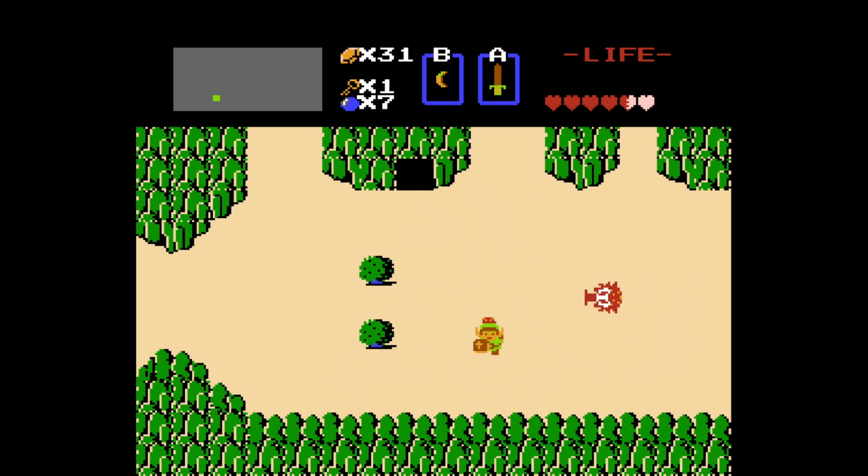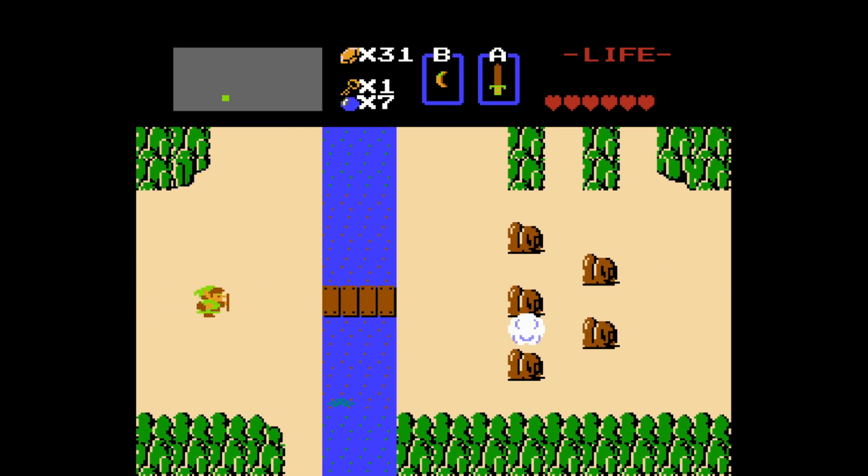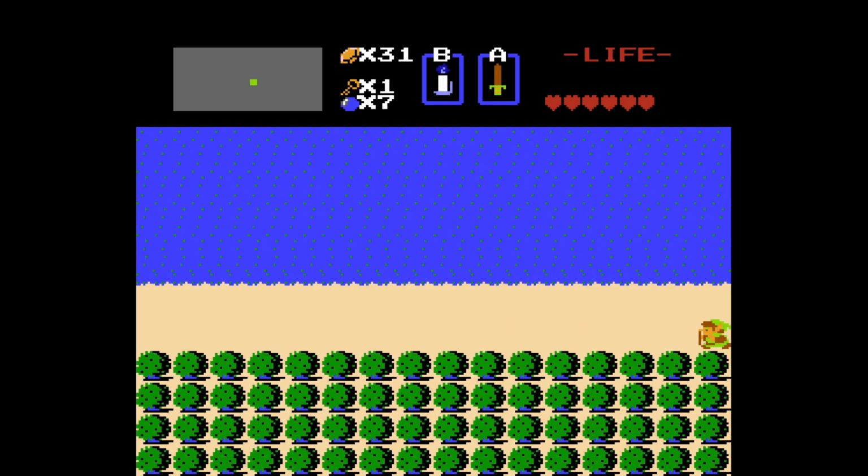Right, now are we going to level 2? No, and I wish you'd stop asking. First we've got some deforestation to do with the power of fire, so let's burn down this tree. Again, yes, it's another secret, and fine, this one is actually a bit obtuse.